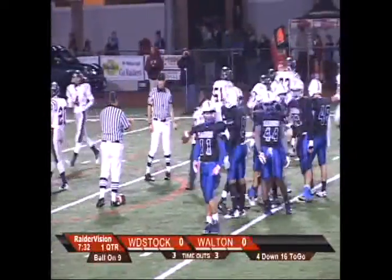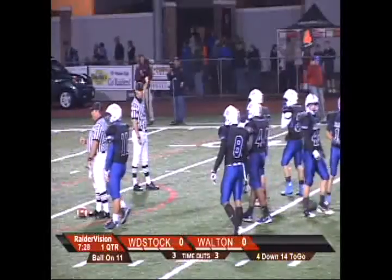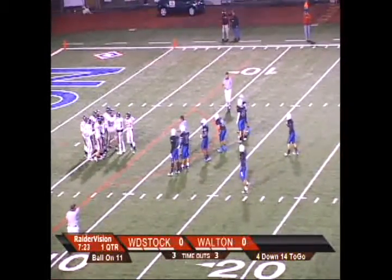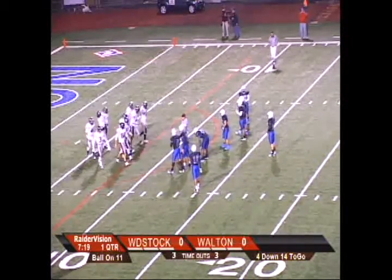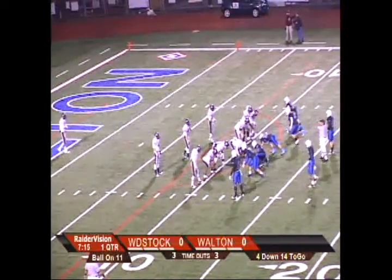So good job defensively for the Walton Raiders. After the offense turns it over, defense does their job, helped out by a chop block from the Woodstock Wolverines, and Walton will get the football right back. You're right. That is a great defensive stand there. Really nice play by Cody Allen, turning him back in, not letting him get to the corner.